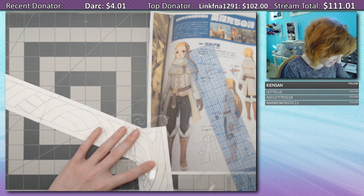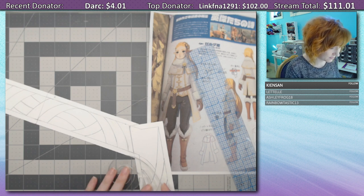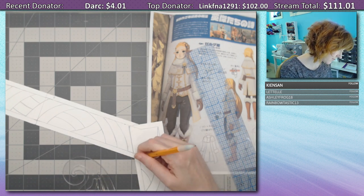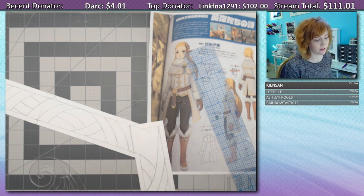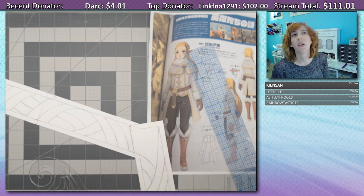Well, that's kind of nice, actually. Maybe I will just fill in this area. There we go. I'm just trying to connect things in a way that's visually pleasing. That's probably fine. And this area will be covered, but at least my lines continue so there's not a hard edge in case something shifts or whatever.